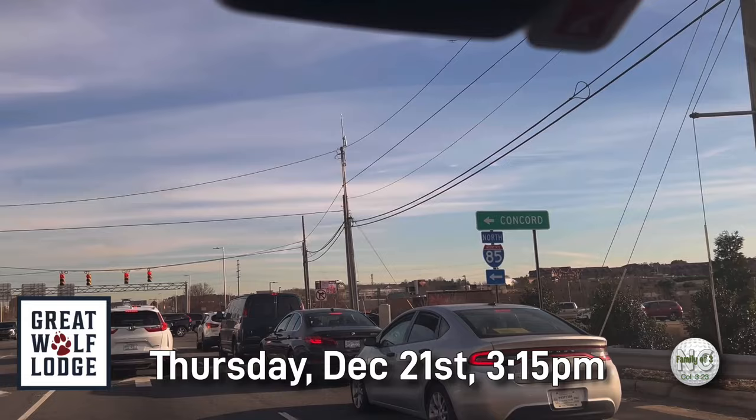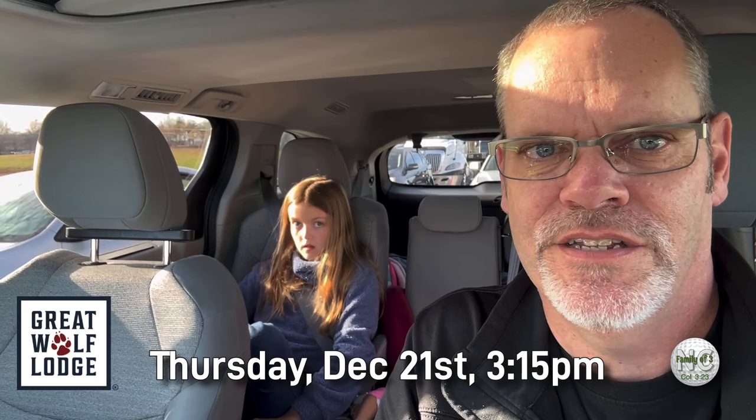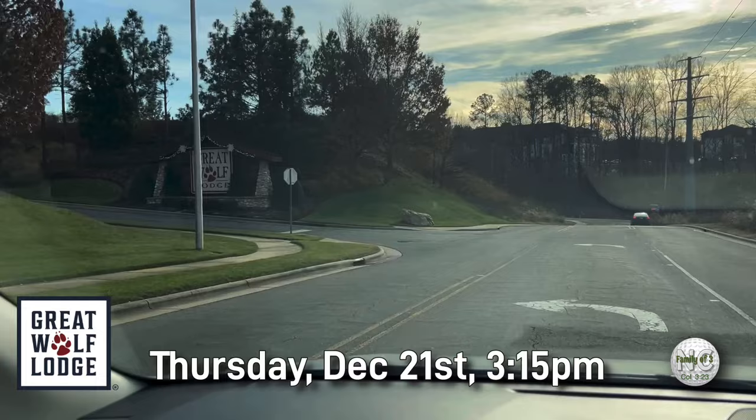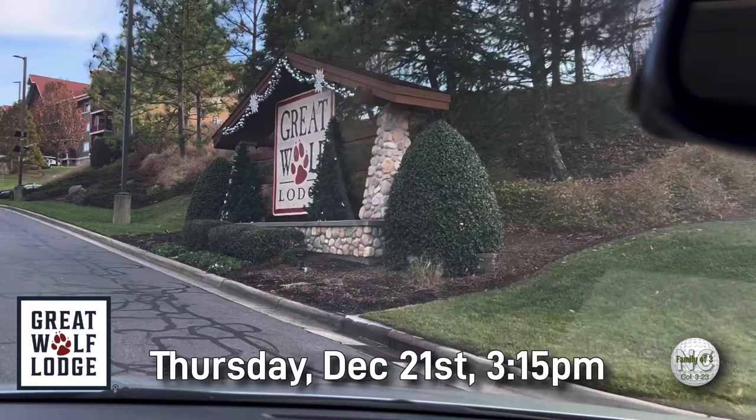Are you excited now, Hannah? You can see the lodge from the window. You look so excited. You just can't contain yourself. There it is, folks. We have arrived at the Great Wolf Lodge. Time for some fun.